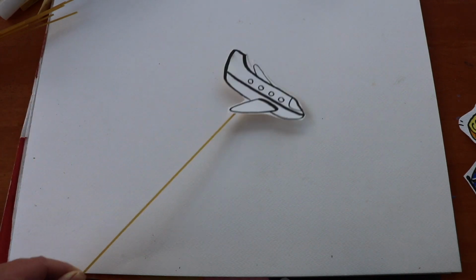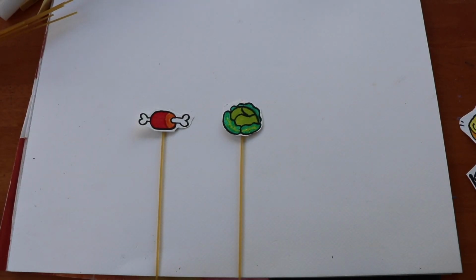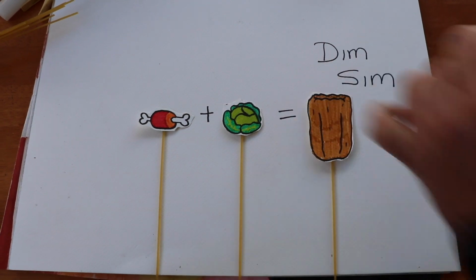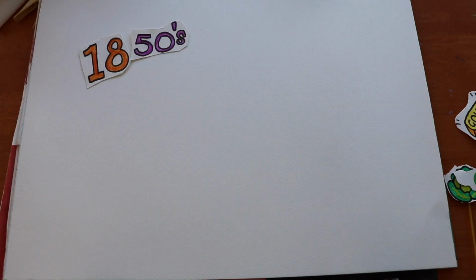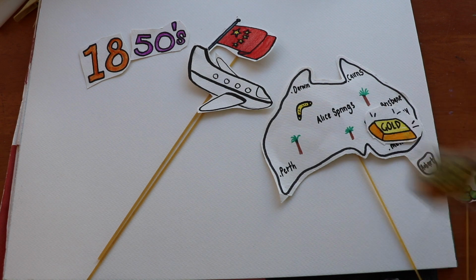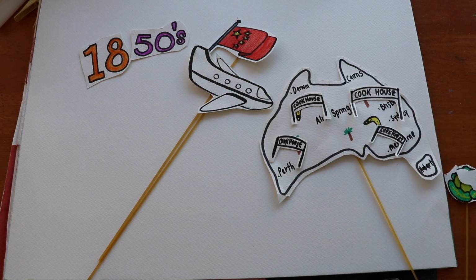If you had ever travelled to Australia, you would have stumbled across a large meat and cabbage filled snack called a dim sim, an amalgamation of Chinese and Australian culture. In the 1850s, Chinese migration exploded with the gold rush, with migrants opening small food stalls called cookhouses to serve Chinese diggers. But Australian diggers went there too.